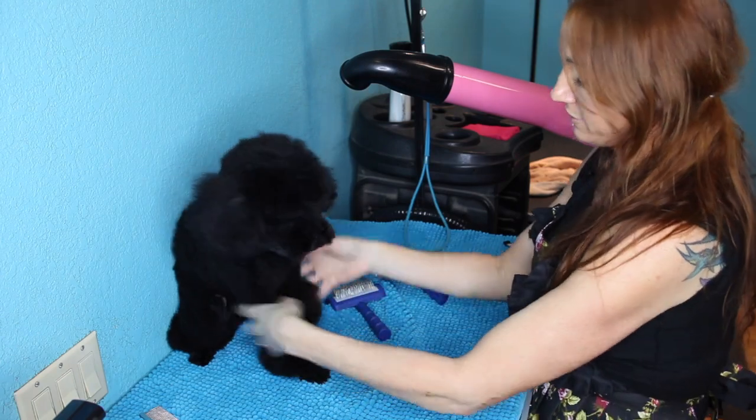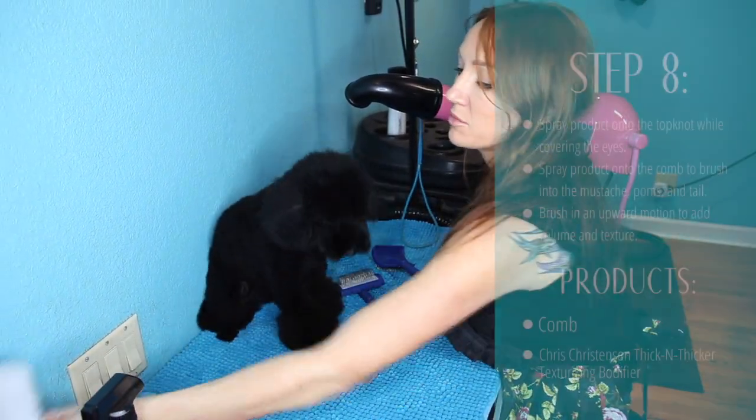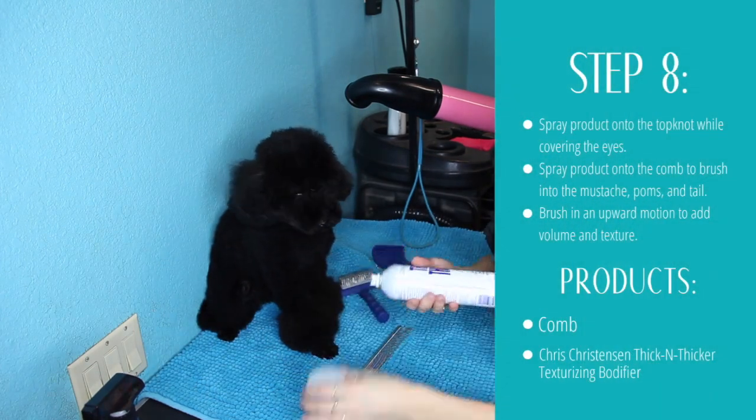Alright, so she's all fluffy and ready for her haircut. Just a couple things. I'm going to put a little bit of scissor spray on her.